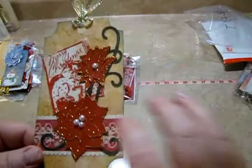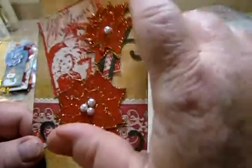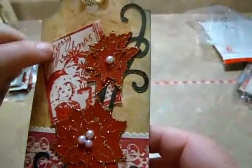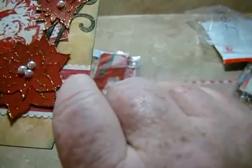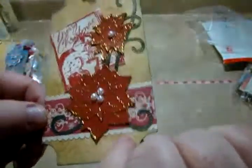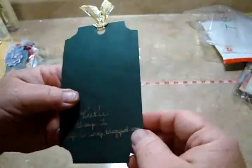With little flatback pearls. I mean, yeah, half pearls. And then glimmer mist. She glimmer misted this. And then she put the little Merry Christmas. And she's got this beautiful hair. The way she did that is gorgeous. See that, ladies? Absolutely beautiful, huh? Thank you so much, Kiki.